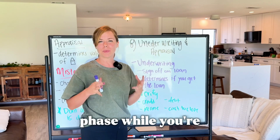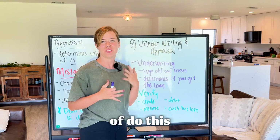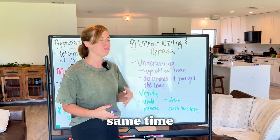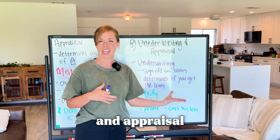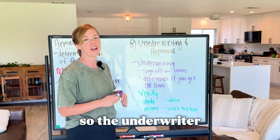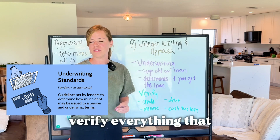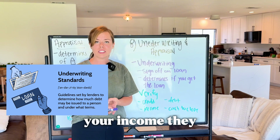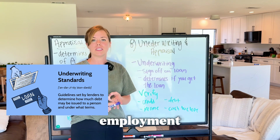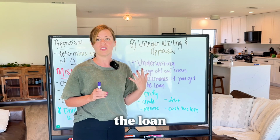Now, the next phase, while you're under contract, after you've gone through your due diligence, and you kind of do this simultaneously at the same time, is going through underwriting, getting the final loan approval and appraisal. So the underwriter is the one that signs off on the loan, and what they do is they verify everything that is given to them. They verify your credit score, they look at your income, they do verification of employment, they make sure that everything is checked off so that you will get the loan.